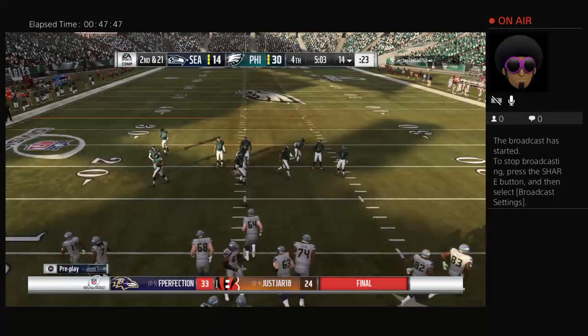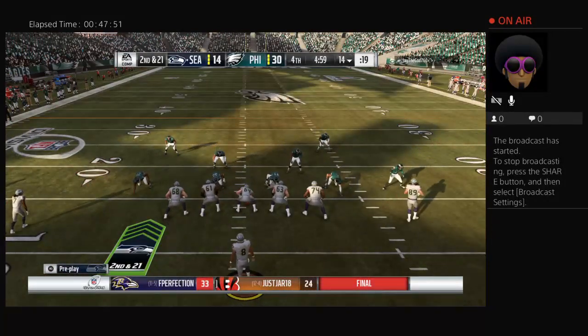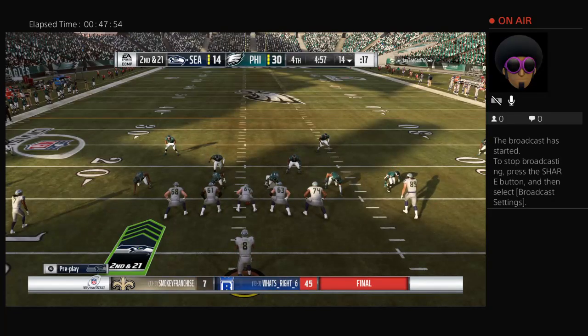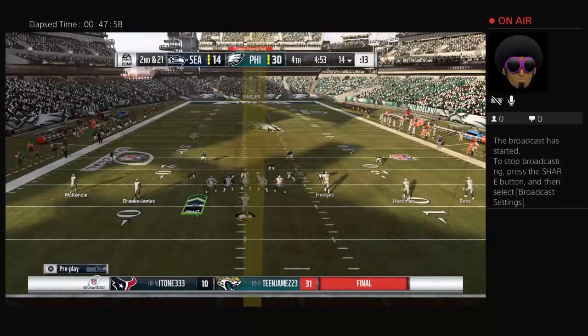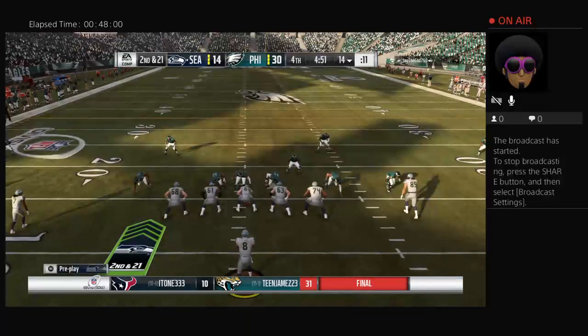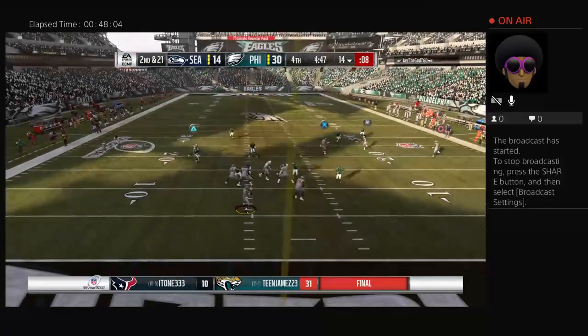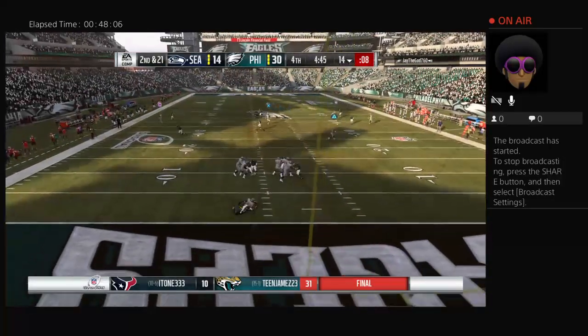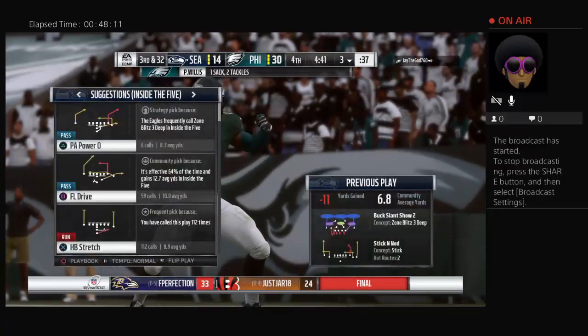Well, they're in some hot water now. After that sack, it's 2nd and 21. Let's go! Green 39! Detroit! Operating from the gun. Fields. Oh, the pressure too great, and he goes down once more.